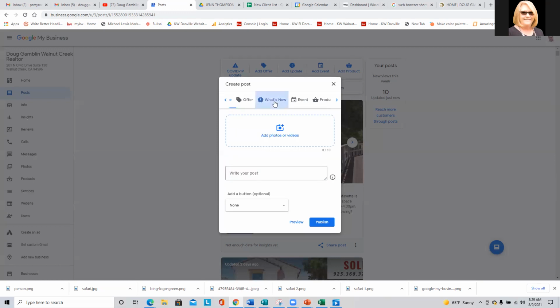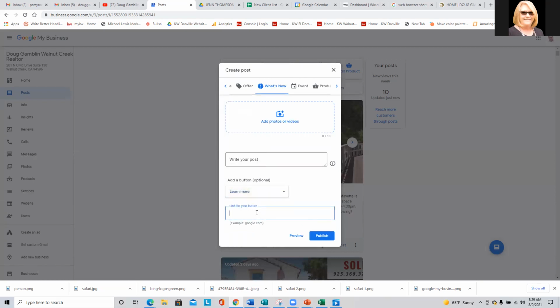If I say what's new, I can add a photo, and notice down here I can do up to 10 photos. So you want to make sure that you add a photo. You want to capture their attention. You can copy and paste your property description if it's a new listing. Make sure you put in your DRE number if it's not there, and then add a button. Here, it's really important to make sure that you drive traffic to your website or ask them to call. But I prefer using Learn More, especially if you have a single property website. You click on Learn More, and then you put the URL to that single property website.